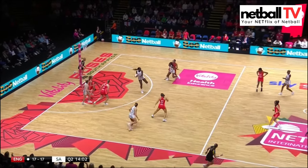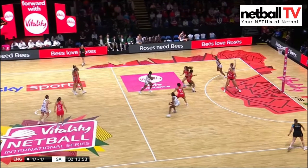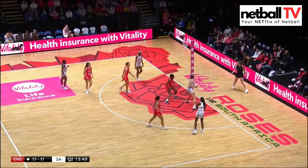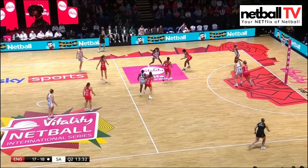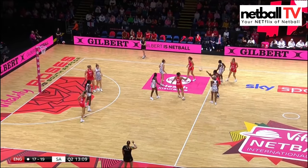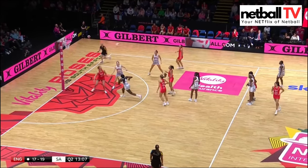England in attack. Oh, Pumza Mweni comes around the back for an interception. So South Africa get a turnover over to Maseko. And she, oh, that was lovely little dodge from Stuka, meaning that ball went over the top. And South Africa had their centre pass, so they are now 2 goals in front.